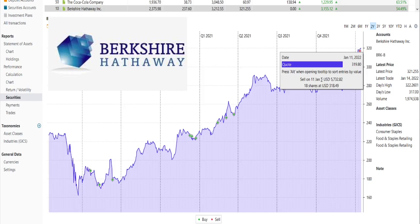for $318.49. The reason I sold is that the expected return on investment for Berkshire Hathaway, after this big run from under 180 to now 320, just means that the expected return for the future is low. If I calculate the intrinsic value, I come to an expected future return of, let's say, around 6%. That's still good, but I think there are better chances in the market. And so I decided to sell these 18 shares.